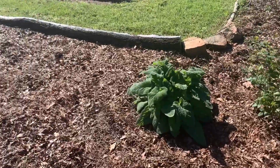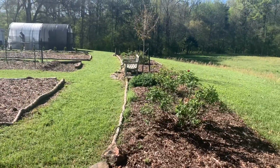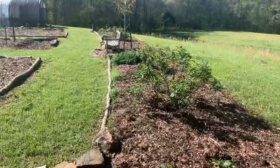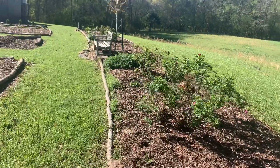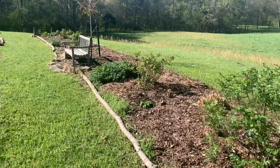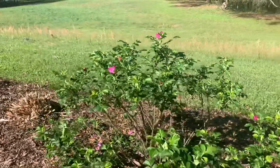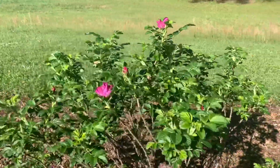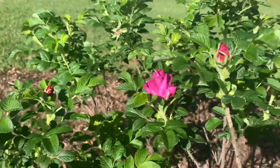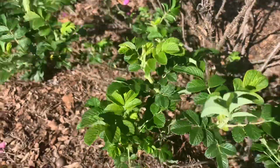Clary sage. This is my medicinal herb border here. Hansa rose. This is a rugosa rose. It's blooming. I love this foliage on it too. Such a pretty rose.